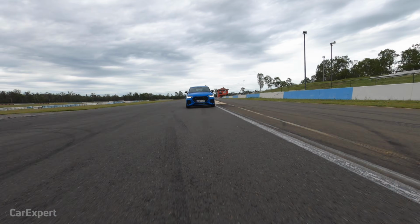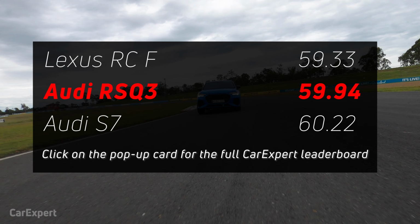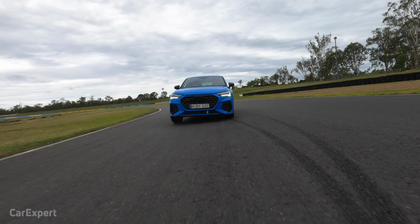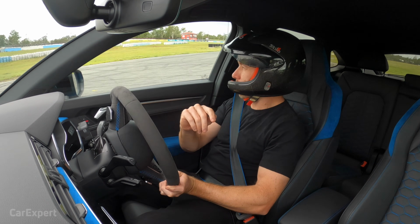There you go, Audi RSQ3. Actually a pretty good lap time. I managed a 59.9 at best, and interestingly I did it with the suspension in the slightly softer settings, so not in the full dynamic mode. I did it in what's called the balanced suspension mode.